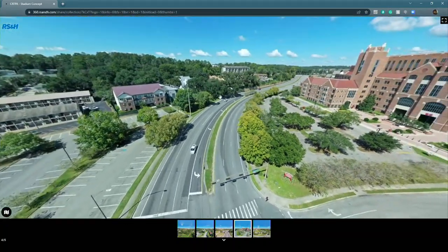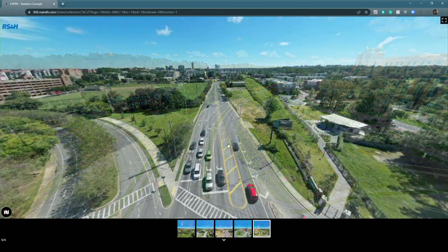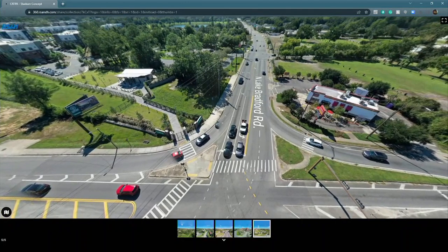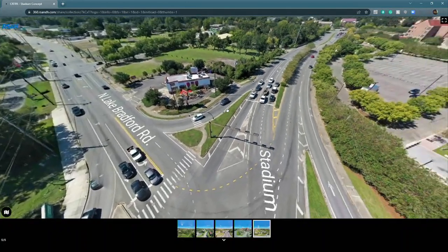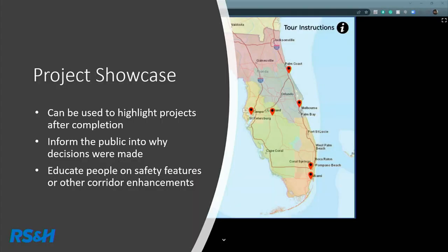In this case, we were doing an intersection study. Very high level, we were out there capturing imagery. This ultimately went into some photo simulations that our team put together, but we were also able, while we're out there with the drone, to capture some additional information that we actually use during conversations and meetings to help better showcase the project.